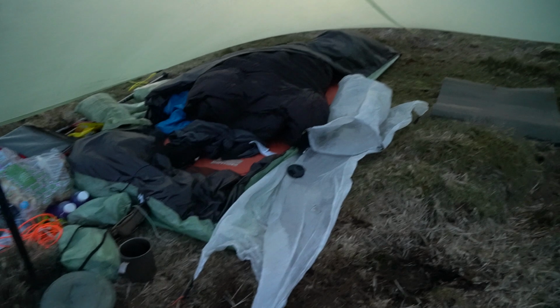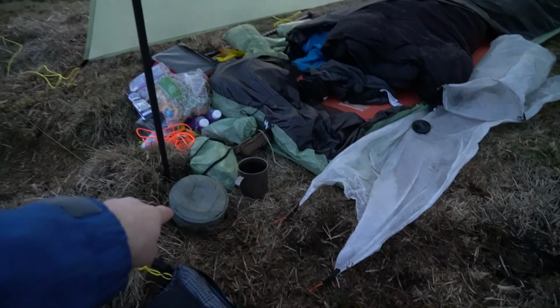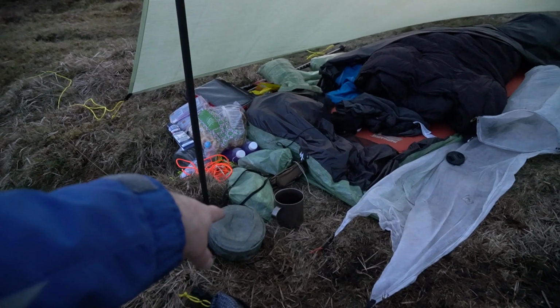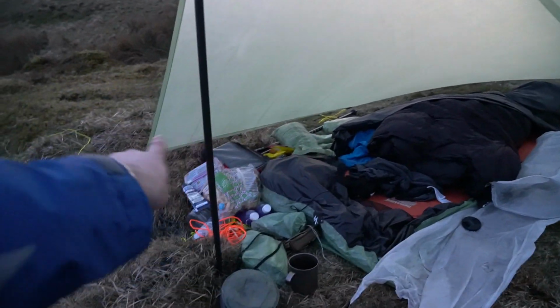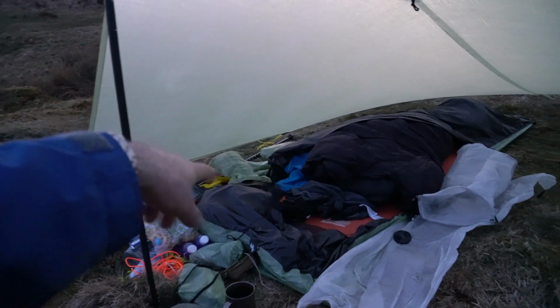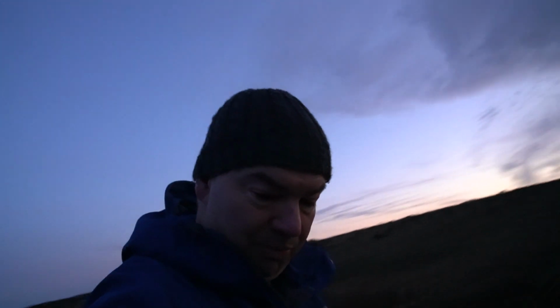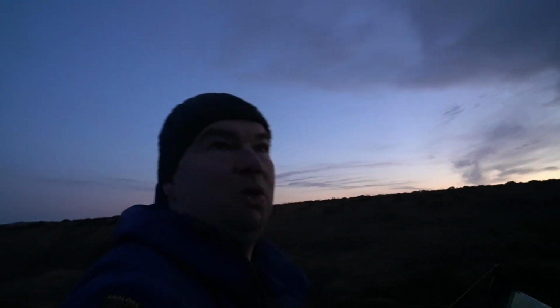It really does look a mess as usual, in here. I've just got my cooking pot here, cup, food I've put over there, food there, fuel, water, and I've got to go and get more water. I've got food over there, and then my sleeping stuff I've put inside. Whether I do the bivvy up tonight or not, we'll see.